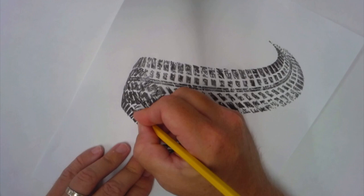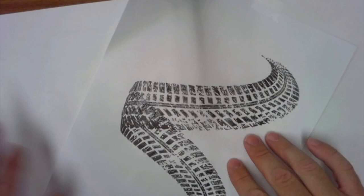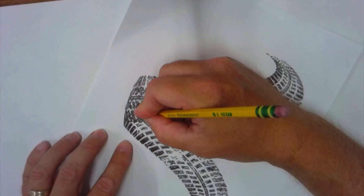Now this is implied texture. You can't actually feel it, but it looks like texture. Okay, so now you can see by me pressing down on the back that the pastel transferred to that paper. I missed a spot right here, and so I'm going back in and filling that in. That's why we taped it to it, in case you did miss a spot. So then, now see, there I got it right there. Now that is completely done.